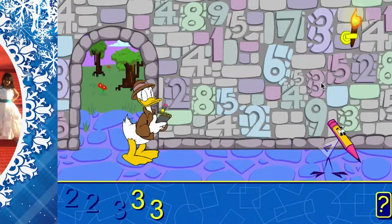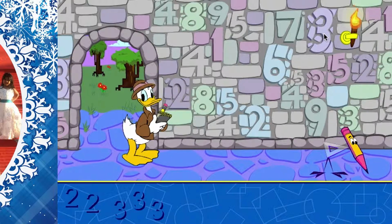3, 3, 3. Let's find the number 3. Oh, I see another 3 here. And where is the other 3? Here we go. So we have got 3. 1, 2, 3.